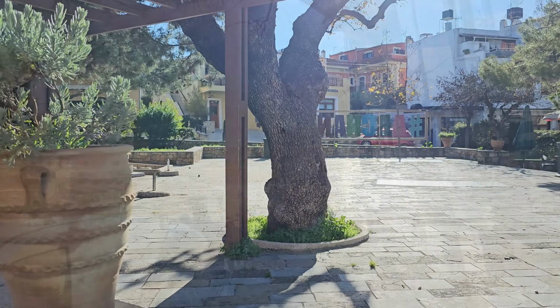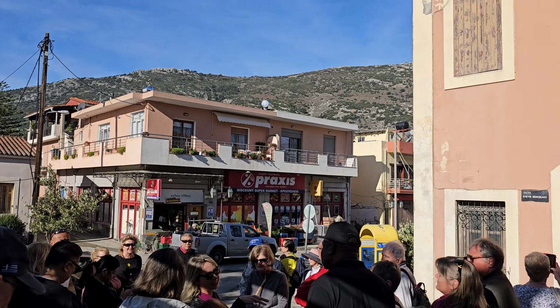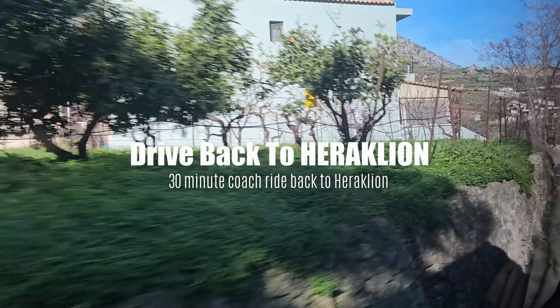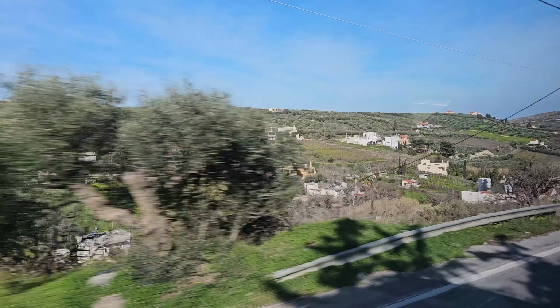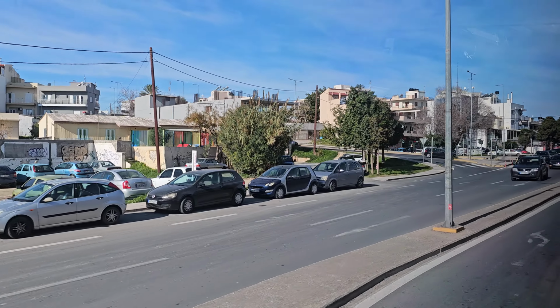Greece is one of the countries suffering from a very serious birth rate problem. We are talking about 1.3 children. So now we're driving towards Heraklion, towards the capital town of Crete, but not the same way. Totally different route. Actually, the old road, not the new one, the old road connecting Heraklion with these south suburbs. And this means that we're going to pass by Knossos, the highlight of this island.